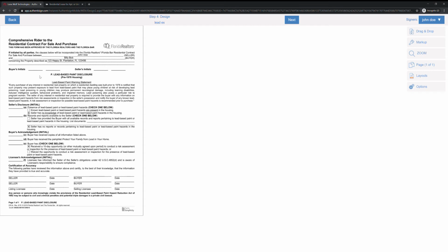So, next part, the buyer's and seller's initials. Make sure they initial. So, we're going to grab John Doe, who's our seller. He's going to initial here. If there's another seller, you put all their initials there. And we're going to grab Billy Bob. We're going to put his initials here. Make sure their initials are here. It's unacceptable for it not to be here. All the buyer's and seller's initials. Let's move on.